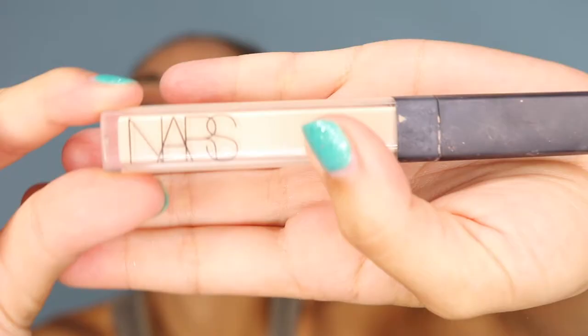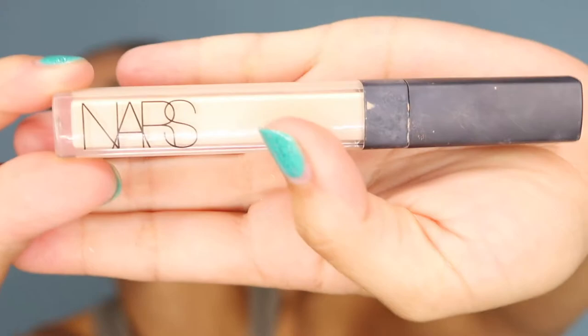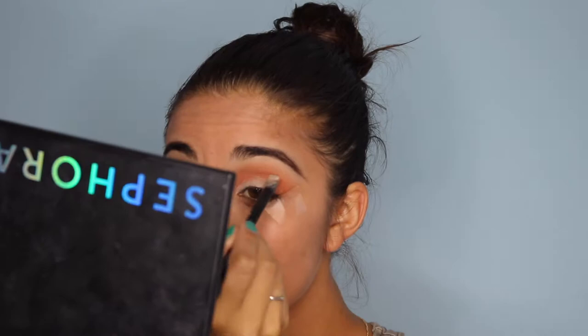Okay, so now I'm gonna go ahead and do a cut crease. And I like to use NARS for my concealer for my cut crease. And the color is called Chantilly. Okay, now the color I'm gonna use is called Tila, and it is this color right there.